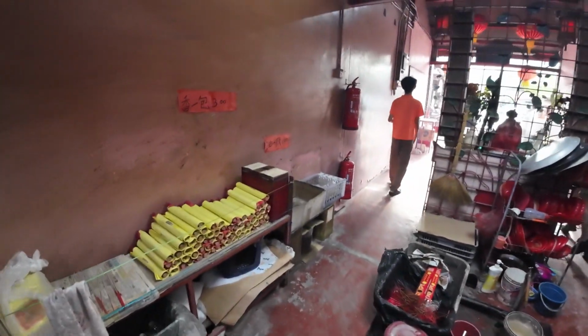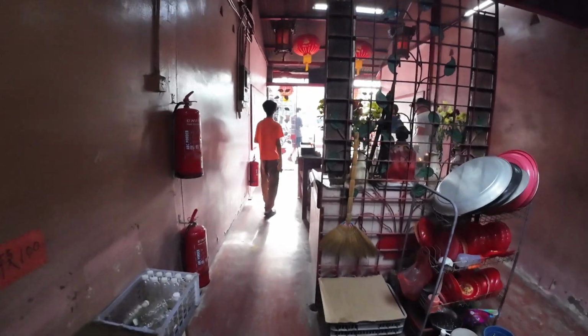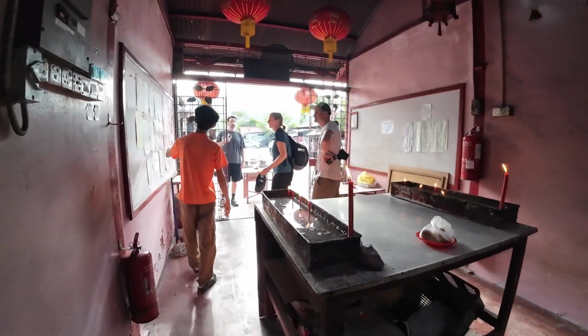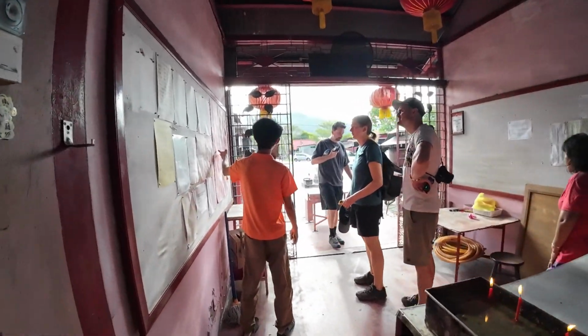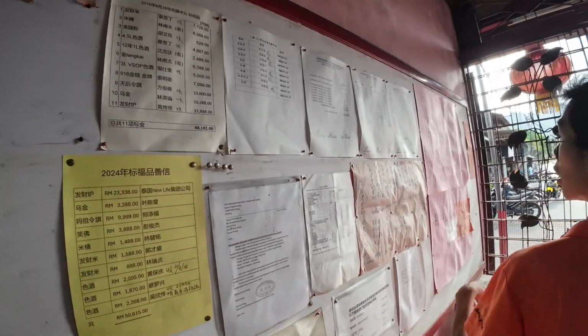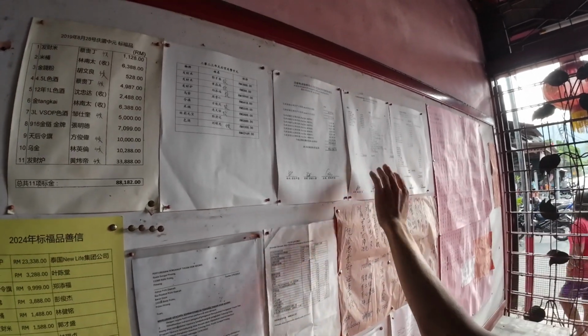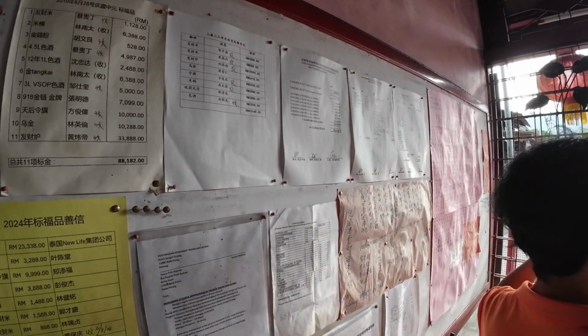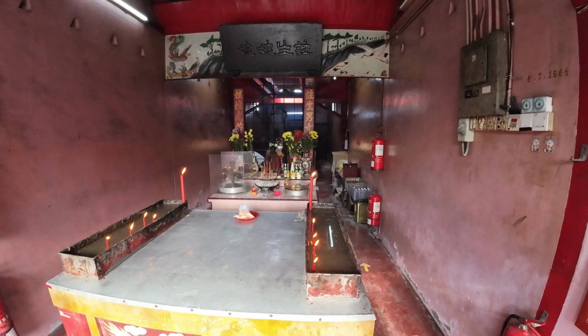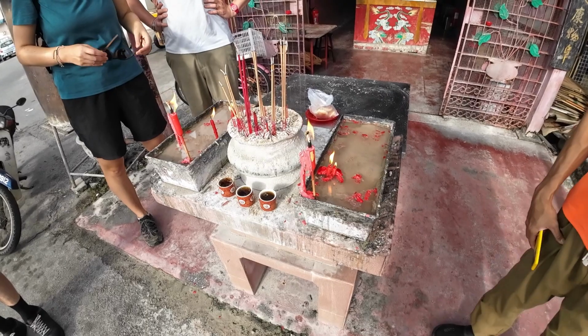At a lot of religious places in the country, you'll see a notice board like this. Basically, for example, this is where the money comes from. You can come and find your neighbor's name, how much they give. This is how they spend the money, how much they have in the bank. Everything will be disclosed and tell you. So rich, super rich. Yeah.